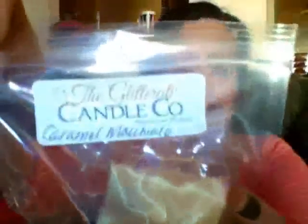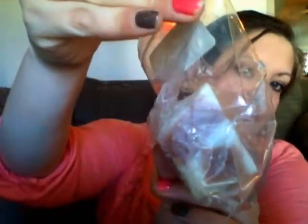Alright, so on to the other chunks that I have not used. This is caramel macchiato because I have to try a coffee scent, and I'll pull them out.